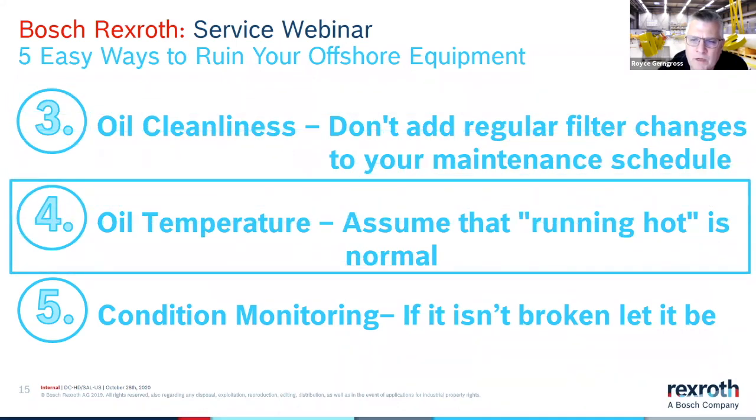The fourth way to ruin your hydraulic system is to assume running hot is part of daily operation. During warm summer months, with reasonable certainty, machine temperatures will elevate. This is especially true if you're using air-to-oil heat exchangers.